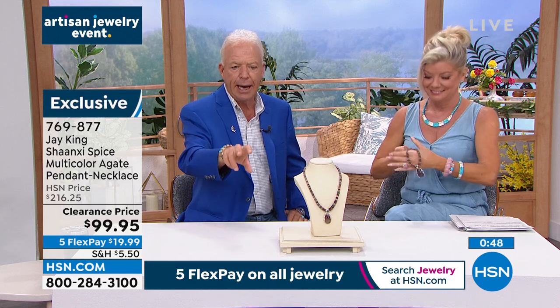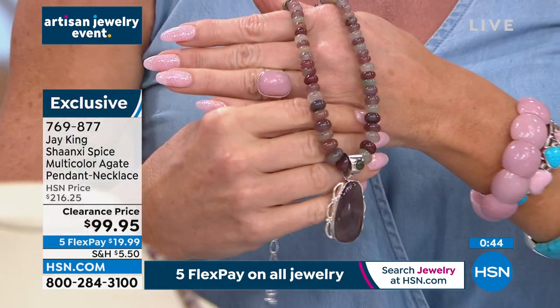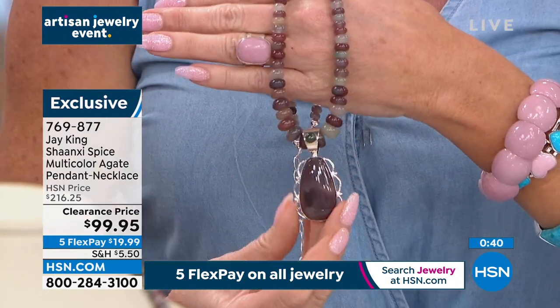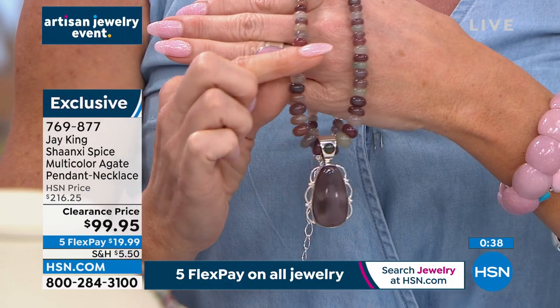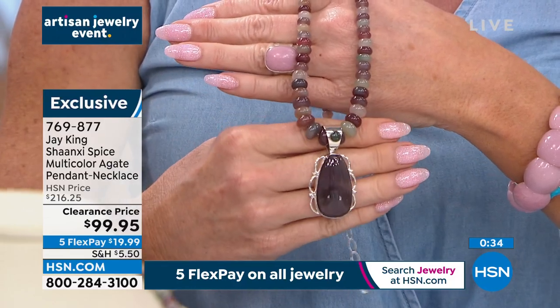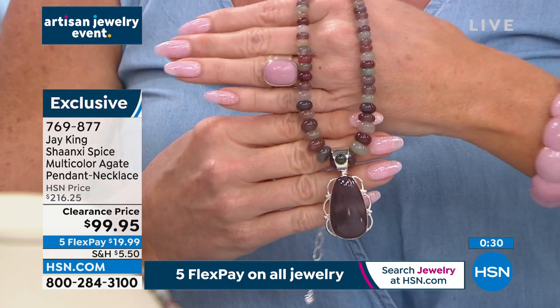And I guarantee you, agates are so hard to polish. The only way to polish them is with something harder, which in this case is black diamond or black sapphire powder. But the cool thing about them, you see that beautiful luster, that sheen? They'll always constantly have that.